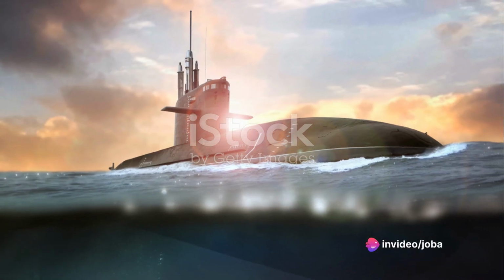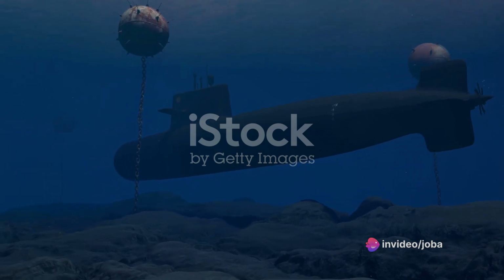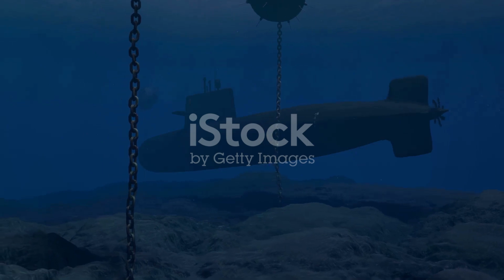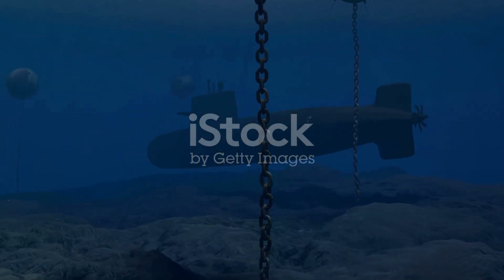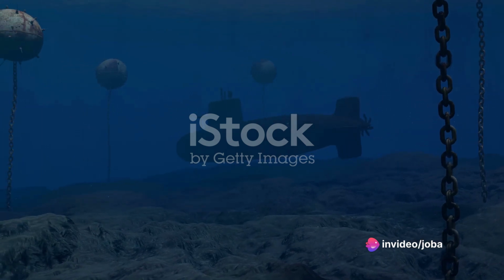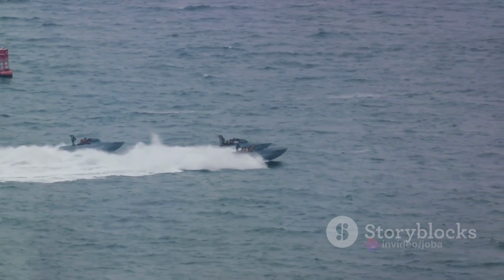The first lesson, and perhaps the most poignant, is that strategy is king. No matter the size or cost of the weaponry, without a solid strategy, they are as good as useless. The $100 million submarine used its stealth and agility to its advantage, proving that a well-executed plan often trumps brute force. This brings us to the second lesson: never underestimate the underdog.